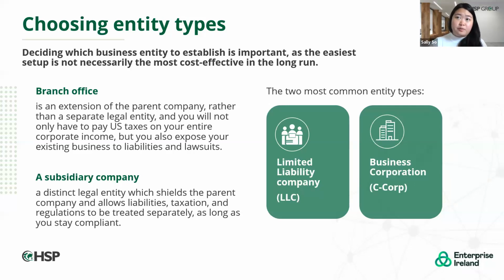There are other types, like S corporations and proprietorships, but we find with companies coming overseas, unless it really is small operations, like one or two owners, these two, LLC and C corp, are going to be the most popular. And really the big difference between the two, I would say the top consideration, is: does the company intend to go public?